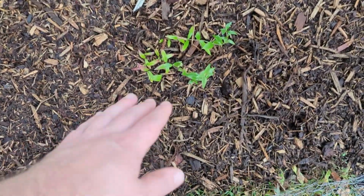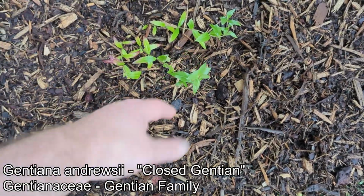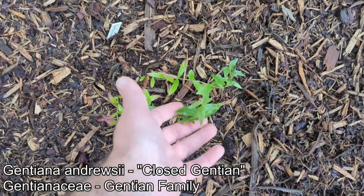Down here, it was a surprise to me. I wouldn't have believed it if I hadn't seen the flower. Of course, the flower got nipped off. This actually would be flowering right now if it hadn't gotten munched and spat out. This is a species of gentian.